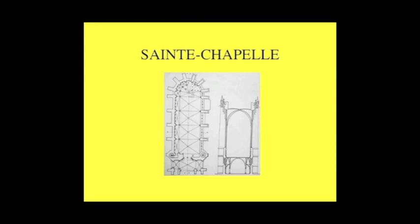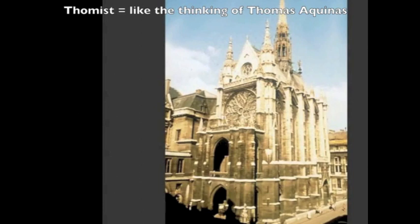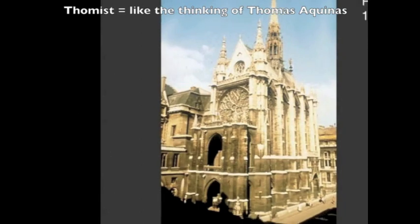But it's not the last of the Île-de-France Gothic. Gothic keeps going, but Gothic gets more and more, let's say, flamboyant. And when I say flamboyant, I'm not just using the word because I feel like saying it, but we call it flamboyant Gothic. And that means its ambitions shift a little bit. If one of the ambitions of high Gothic, let's say, is the expression of this Thomist clarity, Thomist means like Thomas Aquinas, the scholastic clarity of relationships between parts and the whole.